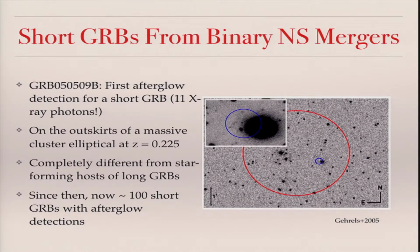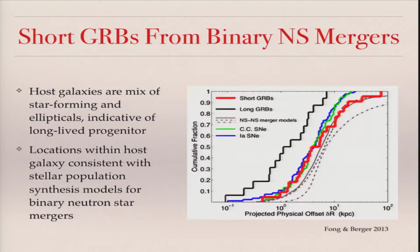And since that time, SWIFT has been detecting a little less than 10 short GRBs every year. We now have a sample of about 100 of them. And with those samples, you can do pretty powerful population studies, in particular of the host galaxies in which they explode and the environments within these host galaxies. So the host galaxies turn out to be a mix of star forming galaxies, actively forming new stars, and elliptical galaxies. The fact that you see a significant fraction in these elliptical galaxies with no ongoing star formation tells you that you must have some kind of long-lived progenitor system. It doesn't tell you what that progenitor system is, but it can't be a massive star because they don't live long enough. They don't travel long distances.